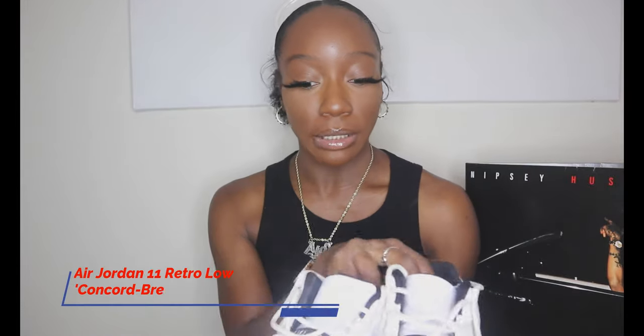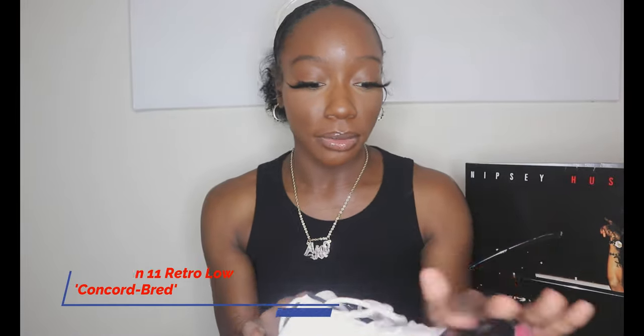So I got it. My next pair are these low Jordan 11 braids. Yeah, I got these babies. I think they came out like around Easter time last year, maybe, or 2 years ago. These are in a 6.5 in boys. I did get these in store. I can't remember what store, but I got these.